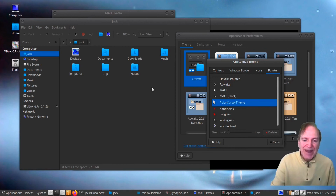And then our pointer, if you think that pointer is a little too big or too much, you can go ahead with a smaller one with that. And of course you can also change the size of your pointer. So if you like this style, I guess you can't change that one, but you can change this one. So you can actually make that bigger if you like.